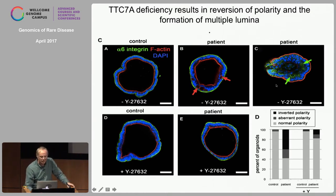And this is one that actually grows inside out. As you can see, the actin is on the outside and the integrin is on the inside. And these organoids will lose them. They will never grow. And then somehow Hannah read an old paper, and he thought that rho kinase might be involved. And if you add rho kinase, they actually flip back, and so they become normally polarized, and the only way to expand them is to keep them in rho kinase.